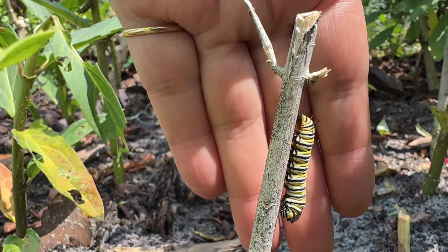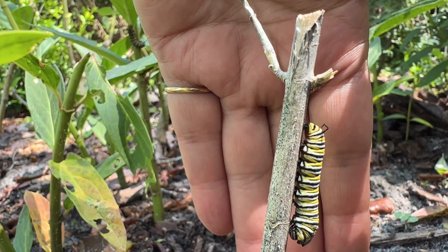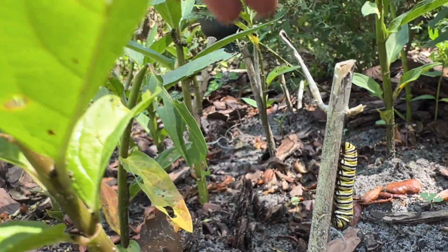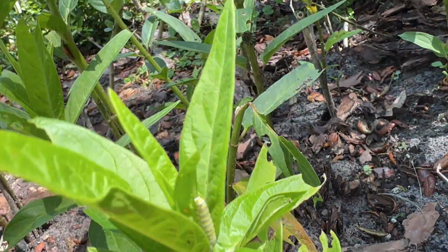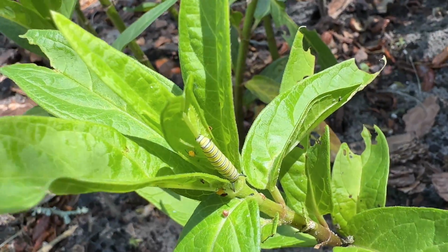And look at this little monarch caterpillar right here. It's probably getting ready to molt. That's why they leave the plant and usually hang out on the stem. And then here's a sweet little baby in here.